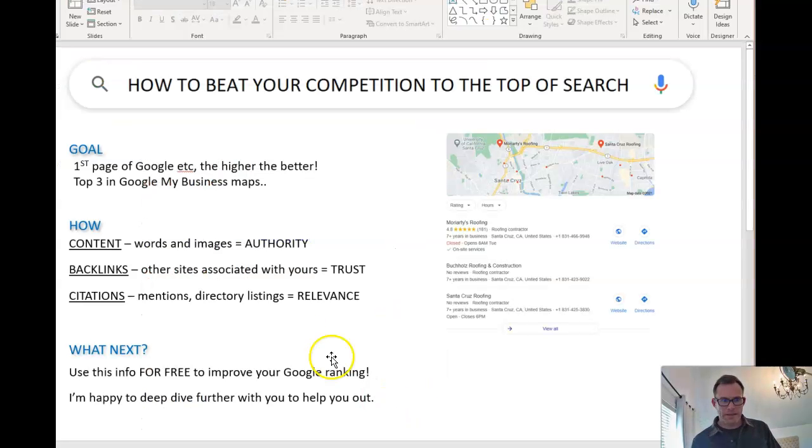So those are the 3 things: content, backlinks, citations. I hope that you find this super useful. Jose, I know that you don't have a website right now, but when you do, this is the kind of stuff we want to build into your site. And I can help you with the build and with all this work too. And if your friend from Elevance finds this useful, please have them reach out to me. I can do this work for them too.